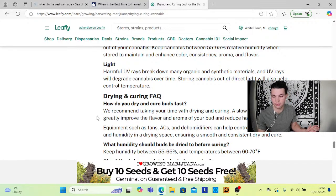Any last minute stuff, any last thoughts, things you've been doing in the garden you see as unique that you haven't been seeing anyone doing, any genetics I should check out at some point, any breeders you guys like, any of that good stuff, go ahead and leave it in here.